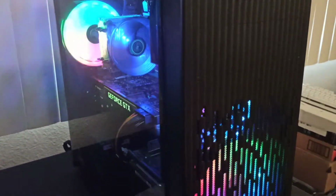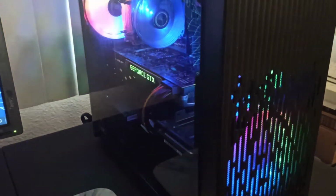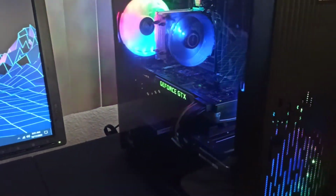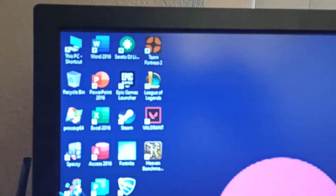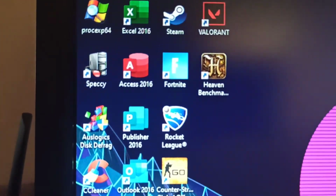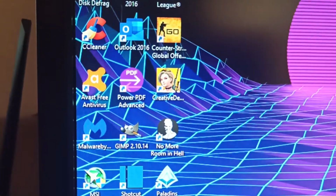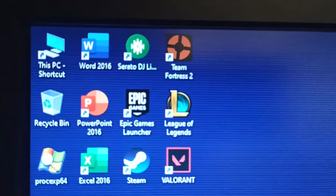Fully custom gaming PC for sale. Used and new parts, fully loaded. Cleaning software, antivirus, malware protection. Office 2016 installed.